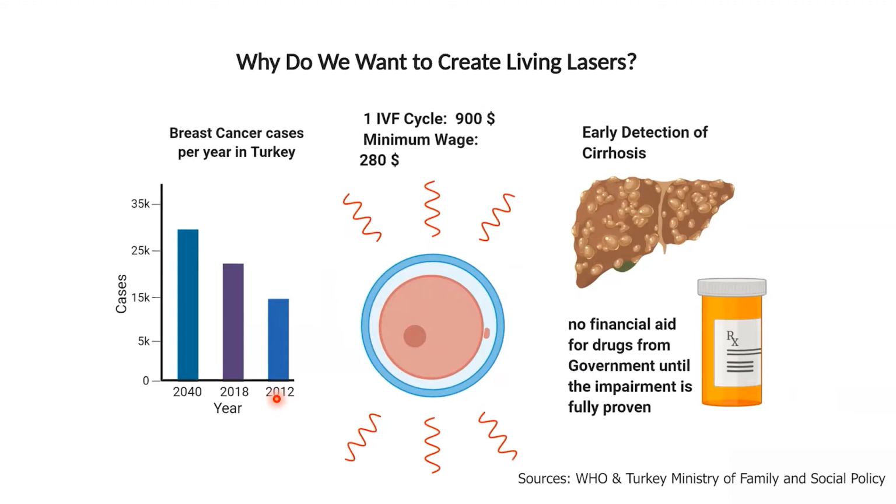There are more than 2 million people diagnosed with breast cancer each year, and early diagnosis is crucial for a successful treatment. Also, our technique could be used in oocytes, since their shape is quite crucial for in vitro fertilization. Minimum wage is 280 USD in Turkey, and one IVF cycle is 900 USD. So, minimizing the trial numbers is crucial for couples.